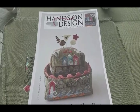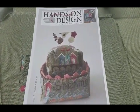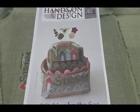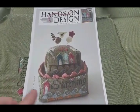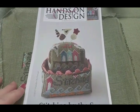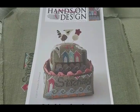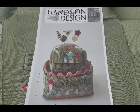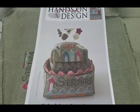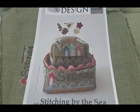As you see in front of you, that's what I'm going to start with today. It's a hands-on design called Stitching by the Sea. There's a basket and a little cube. And one of the homeworks for this week, let's see, it says: in Hollywood Studios, when the parks are closed and the stories come to life, stitch a project that makes you feel alive.